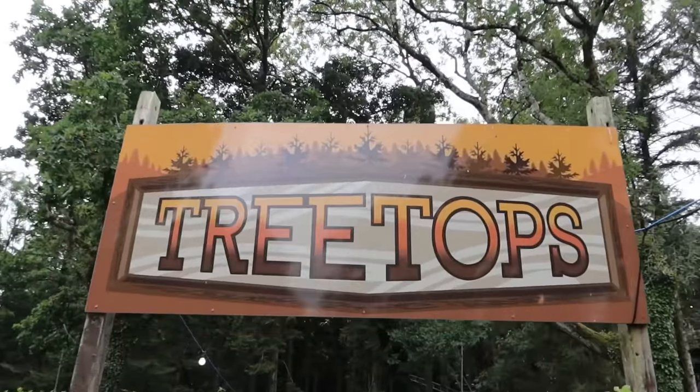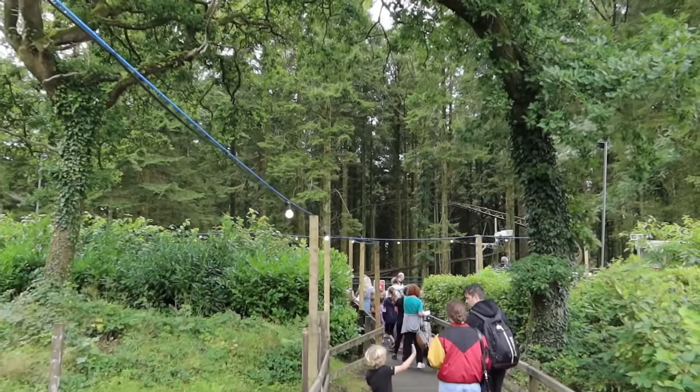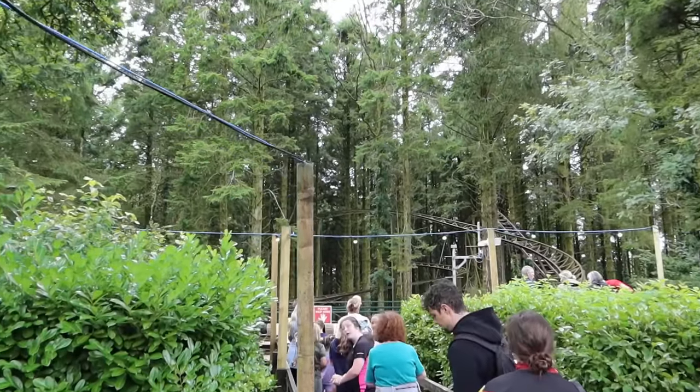We're going for a journey into the trees now, here on the Treetops coaster at Oakwood. Beautiful location for this, literally in the trees, hence the name down here. It's just a standard Zero Tivoli, but you just make it with the location on this one. It's a good fun ride.